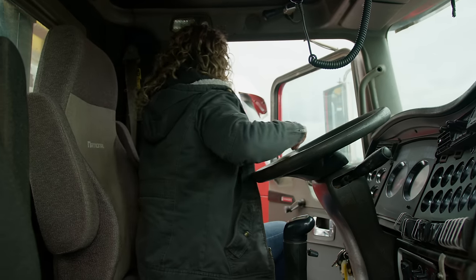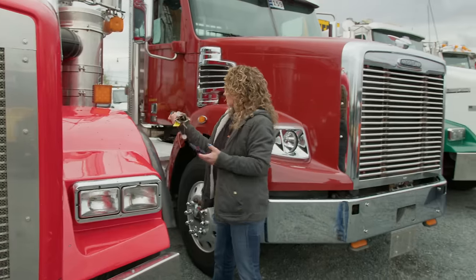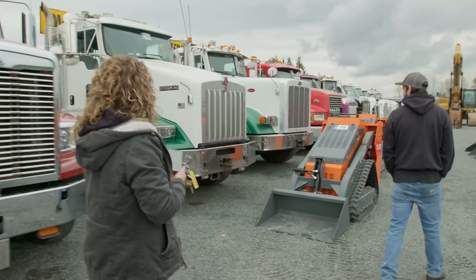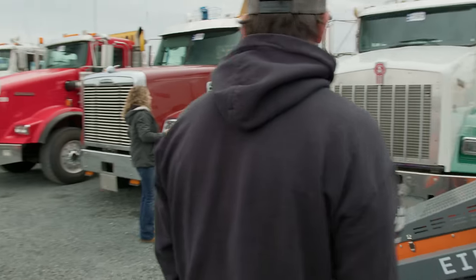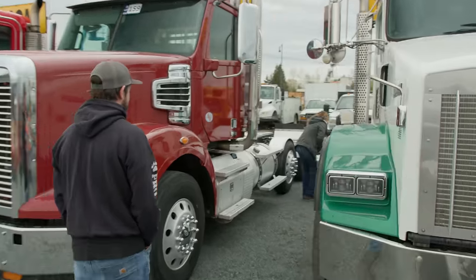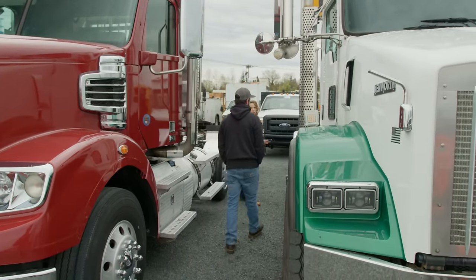Let's go look at the lowboy. I'll ring the keys. Probably don't need to lock it. Oh, it's cool though. It's very cool. That's pretty. Look at the tires back here. It's not a lift axle, it's always this thin. It is definitely a lowboy.